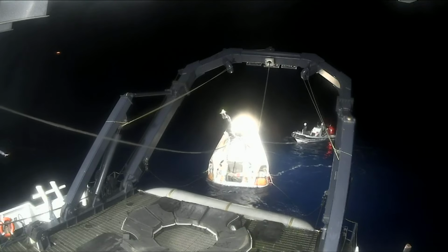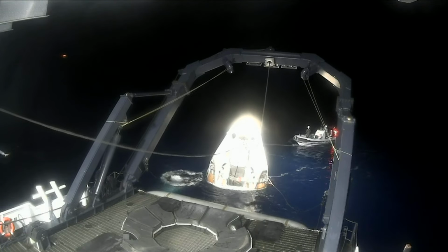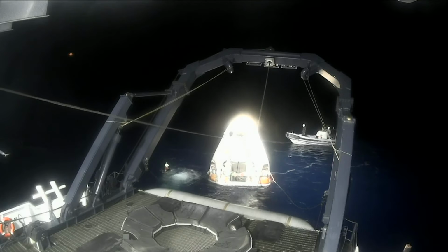Dragon, SpaceX, brace for capsule lift. There they go. Dragon, SpaceX, we're bracing.